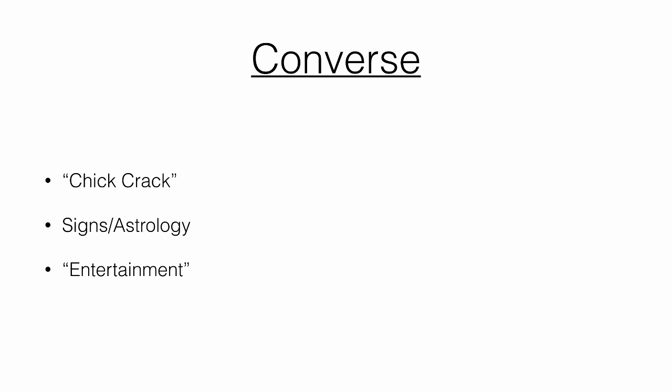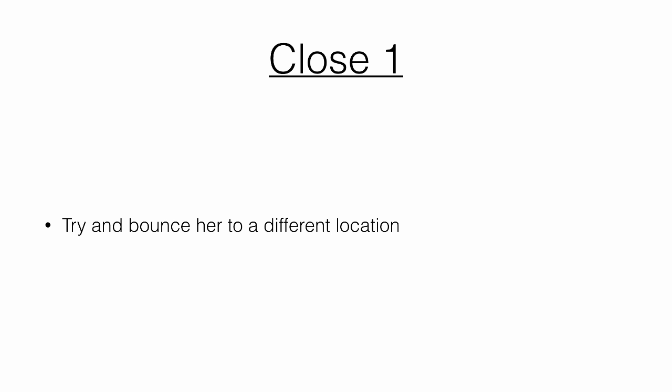Usually a friend zone dynamic is when the girl feels like the guy is just all into her, asking her a bunch of questions, and everything's about her, and he becomes this really nice friend, and there's no sexual tension. So think about these things as you are talking to the girl. So that is conversing, and now we go to the close.